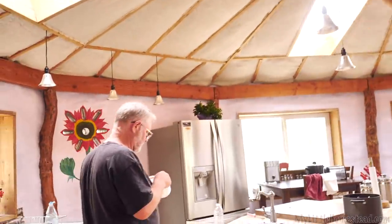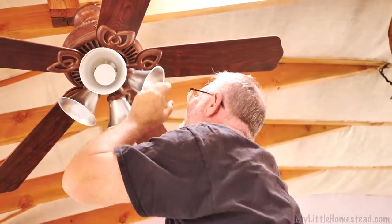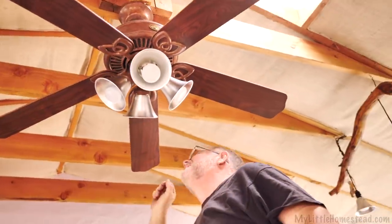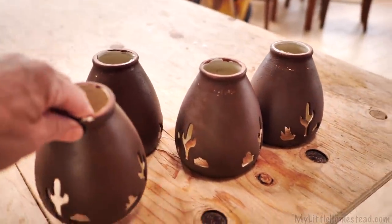So what are you doing here, Garrett? Taking out, there's a little flange piece right here. Oh. Nice. Bryson and Gary worked on that, and then they were able to get those installed up there. So now the fan light ties in better with all the other lights. And I got an idea for these.